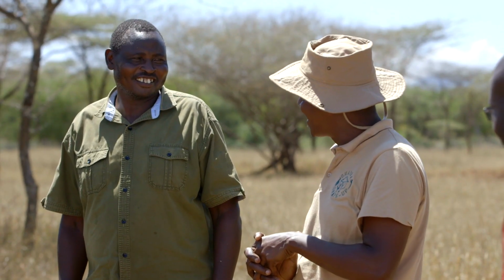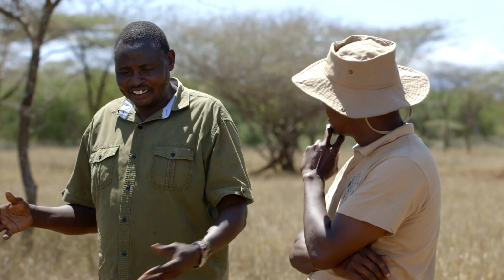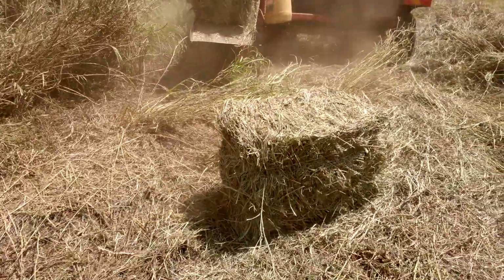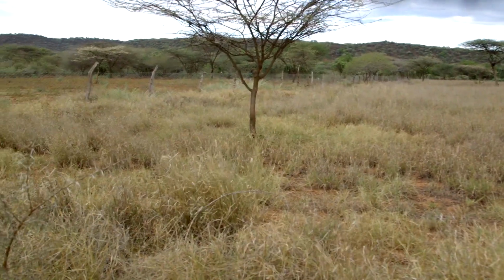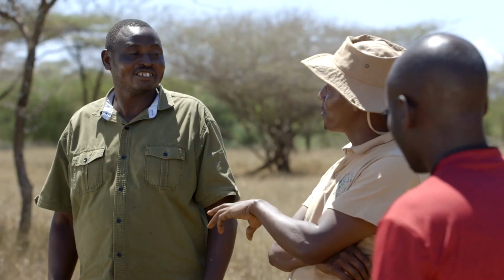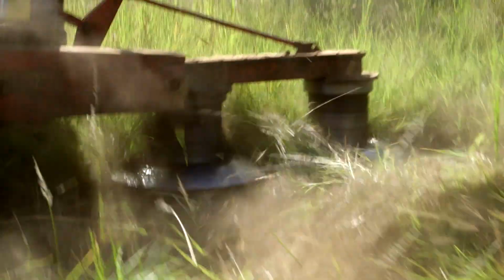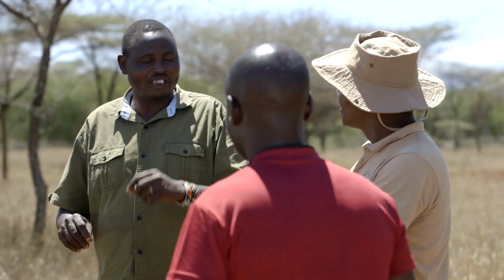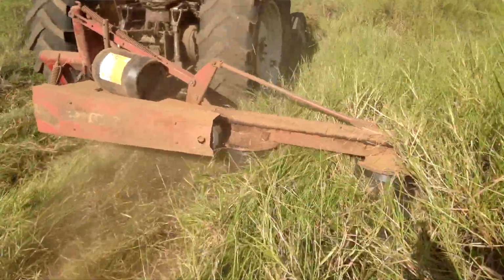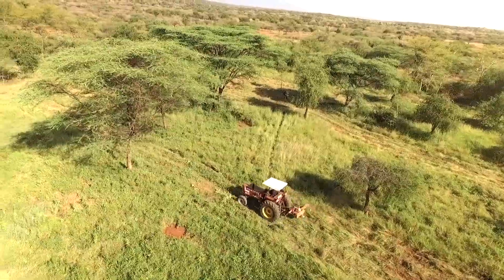You seem very happy about this. Very happy. First of all, my animals are not going far. Now, when I cut this one, I bale it, and then my animals get it, and that conserves soil. This place was eroded before. So it's helping in soil erosion and feeding your animals? Feeding my animals. And also, this one is resistant. It is drought tolerant to hot areas like these harsh areas, not like the others. So it is only when it rains, it regenerates, and it can last over the next 10 to 15 years.